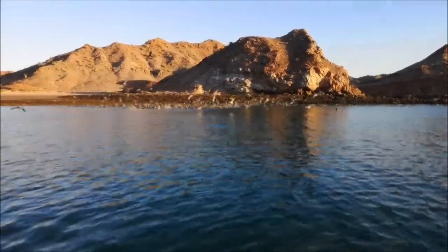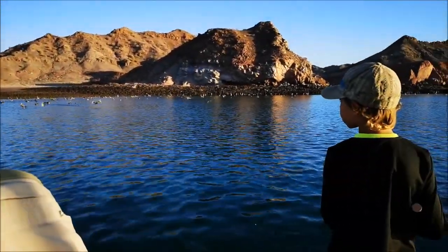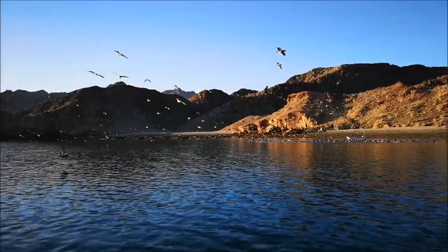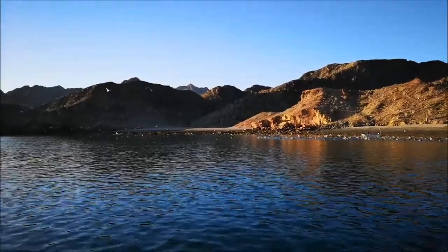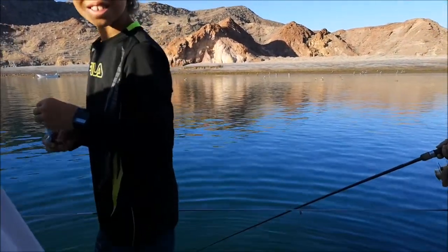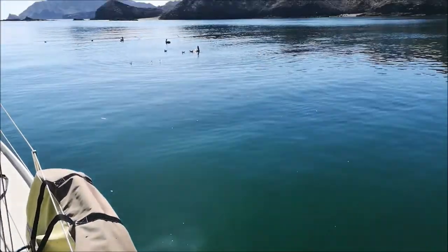Don't catch a bird, Silas. It's like ding ding. Let me see, sir. He's gone. Oh, you put it back? Yeah, I decided to put it back. Ooh, I can catch another one. That's okay. I saw it. Super clear water in here.